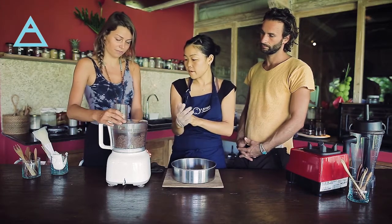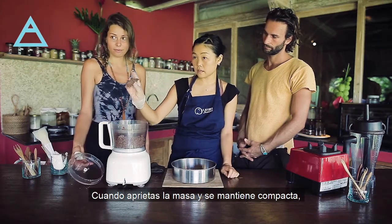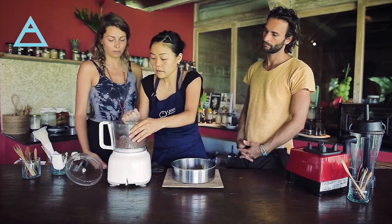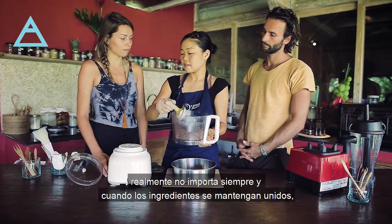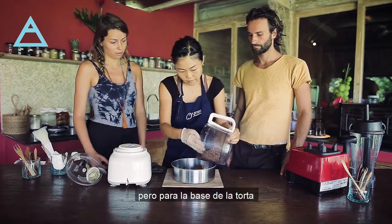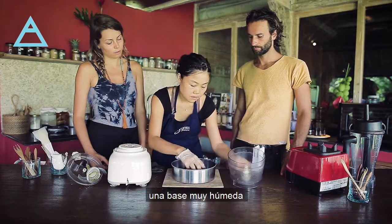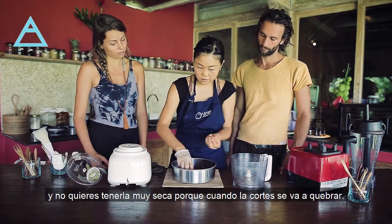Great. So when you squeeze it together and it sticks together, that's a good sign, but it's still easy to break. That's the perfect consistency for the cake crust. When you're making brisk balls or energy balls, it doesn't really matter as long as everything sticks together. But for the crust you need the perfect consistency. You don't want a crust that's too wet, and you don't want it too dry, because when you cut it, it's going to crack.